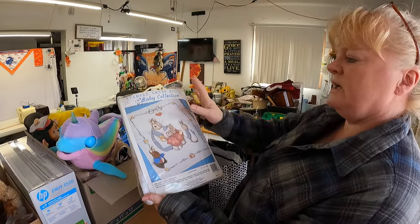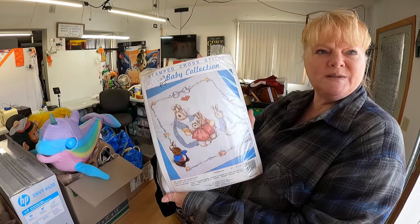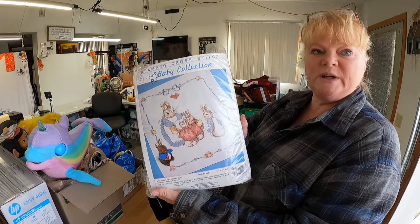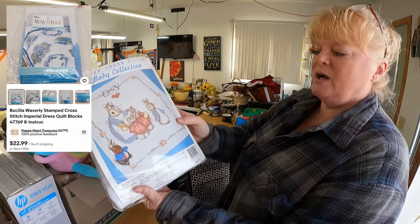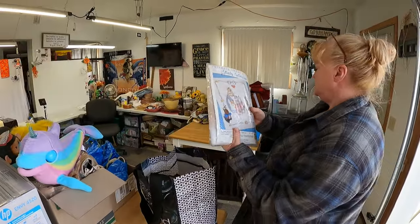Okay, this one I got for $2. It's another one of those quilts that we've been selling for anywhere from $20 to $40. It has been opened, so I'll have to double check and make sure it's all there. But that's another quilt.